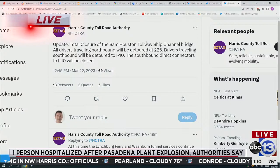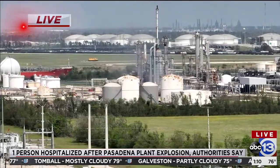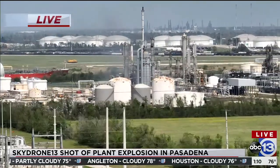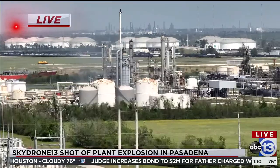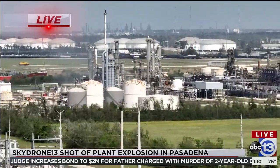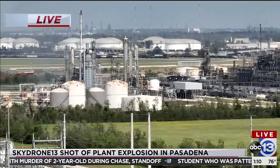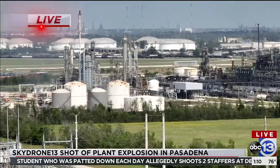Now, the southbound direct connectors to I-10 are also going to be closed. So I think right now, as you get a live look at the drone shot, your concern shifts a little bit from what specifically was happening at the plant to now, as Chauncey mentioned, any issues with the air quality after that, the closures, and obviously it's disrupting a lot of people's day, both there and certainly around there as well.